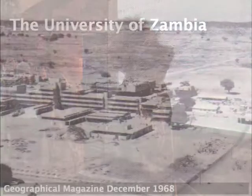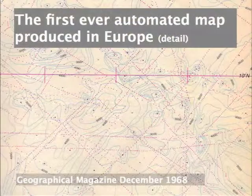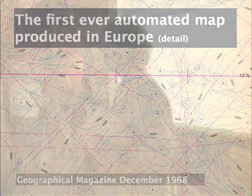Myself now, but back in 1968 I started in computing at the University of Zambia. And that year there was an article in the Geographical magazine from the UK about the university. But there was also an article about the experimental cartography unit. This is in fact the map that was shown, the first ever automated map produced in Europe by that unit.